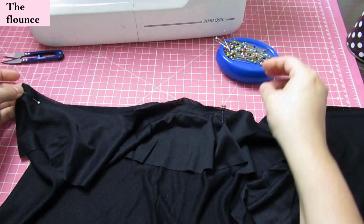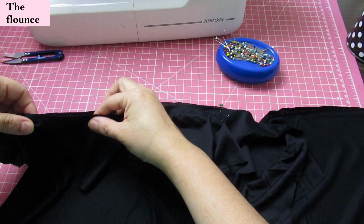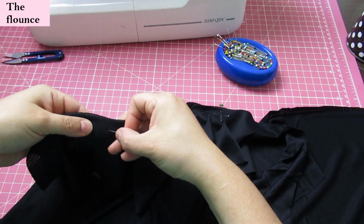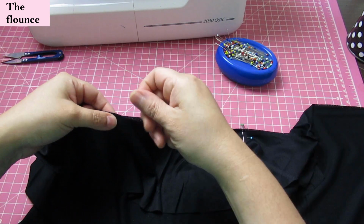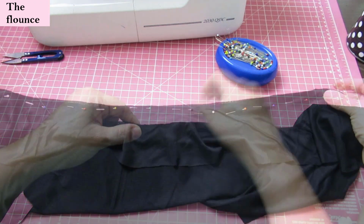But if you had cut them as a circle, you would have a fold there. So you would sew the tank side seams first, and then sew the flounce. That would just be one piece. But I'm doing it like this. The edge of this flounce is a half circle, and it's matching perfectly the straight edge of the bottom of the tank. I've got it all pinned.